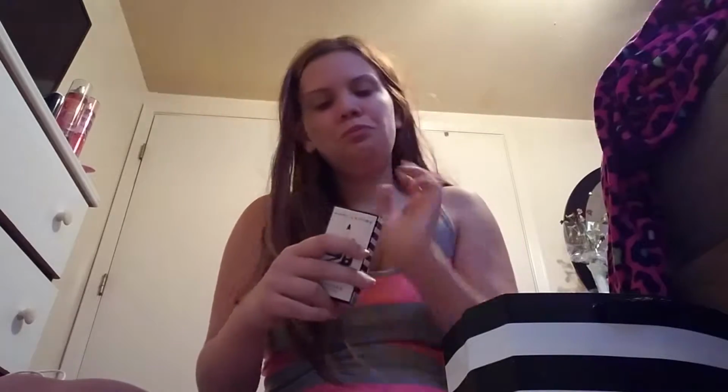I've been just trying to get some stuff from Sephora. First, I'm gonna start off with the bag. First bag. I did take it out of the package just to warn you. I'm gonna start with my birthday gift. My birthday was on July 5th. I turned 18.